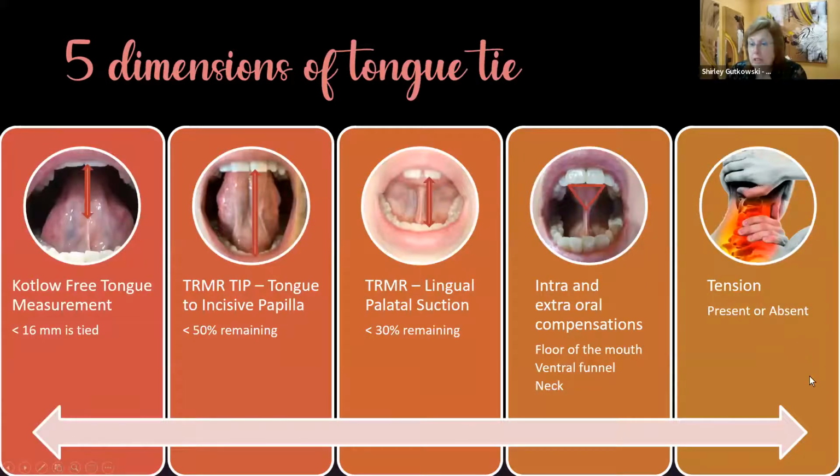There are now 5 dimensions of a tongue tie, and I would invite you to take a picture of this too. We use the Kotlow free tongue measurement. We want this from here, from the attachment to the tip, at least 16 millimeters. A lot of people have that. Then we take a ratio between the maximum or comfortably wide open mouth with the tongue at rest. Then we do the tongue with tip to the spot behind the upper front teeth, and we get a ratio here, and then with the tongue in the lingual palatal suction posture, and we want to see at least 30% remaining there. So these are super simple things that you can do in your office.